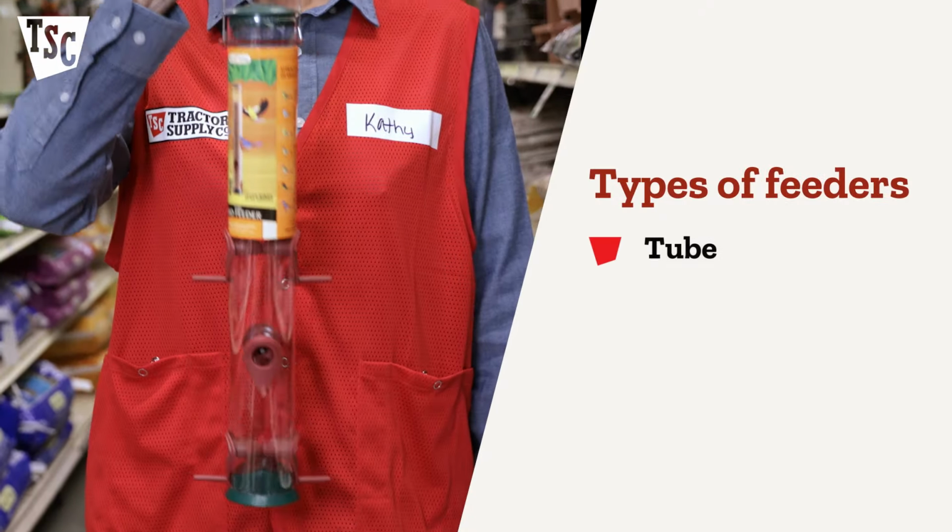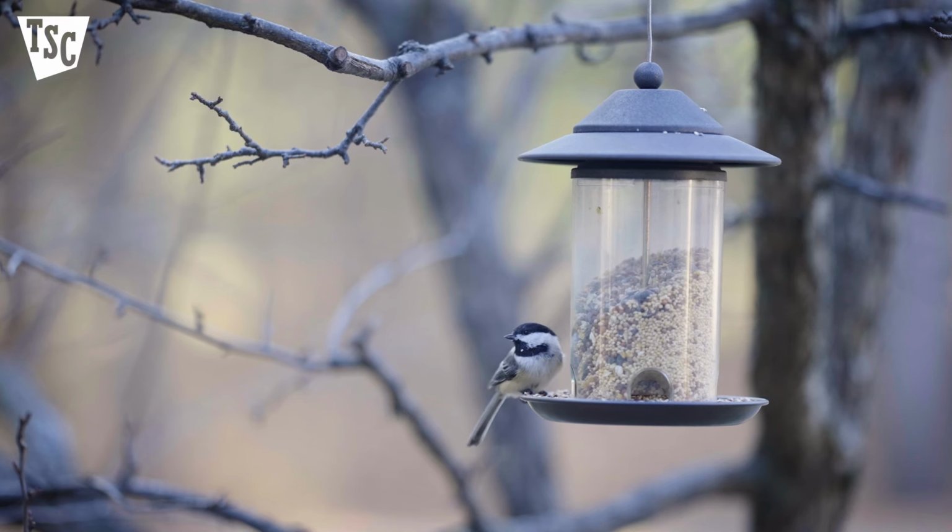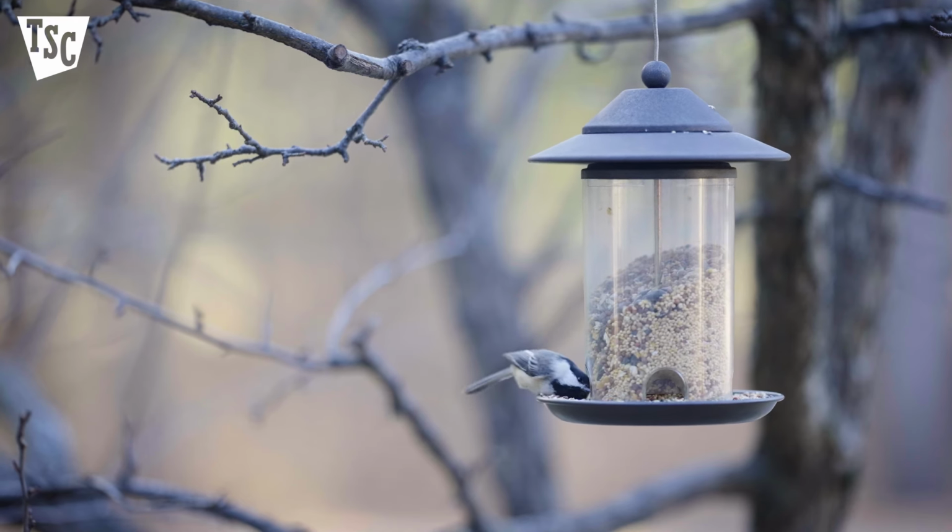I personally like tube, hopper, and suet feeders. Because the average bird eats up to half their weight in the seeds every day, these particular feeders are designed to hold a lot of food. They also hang off the ground so other animals can't get to them and make a big mess.